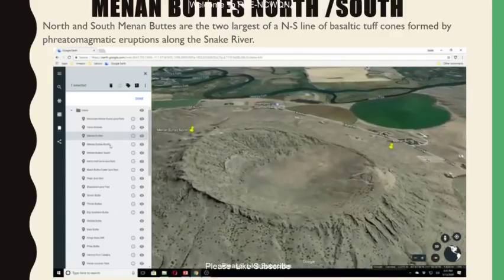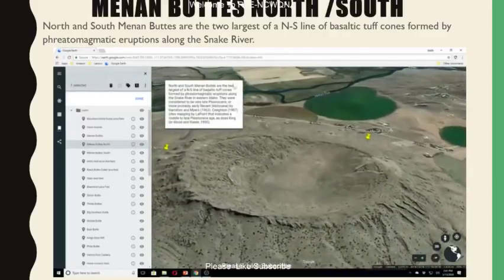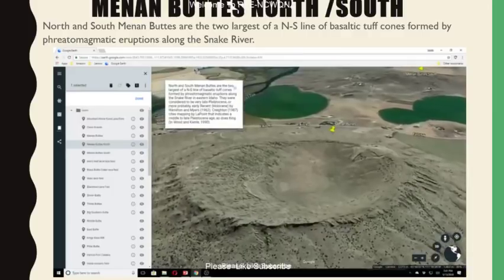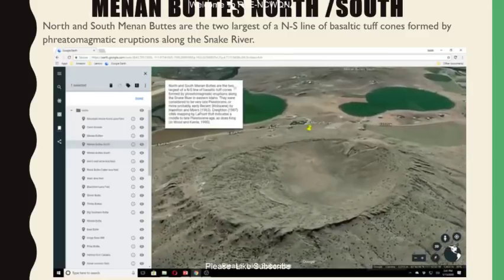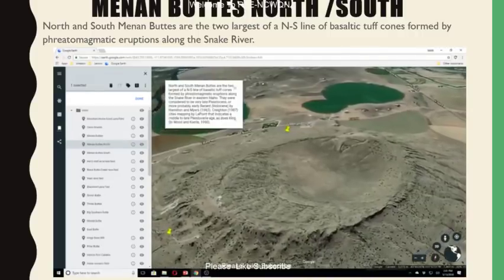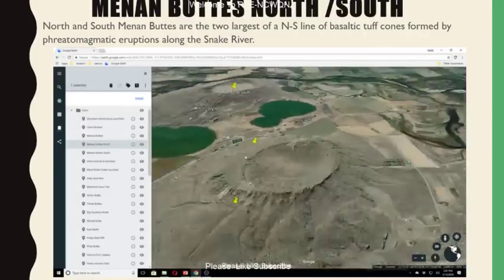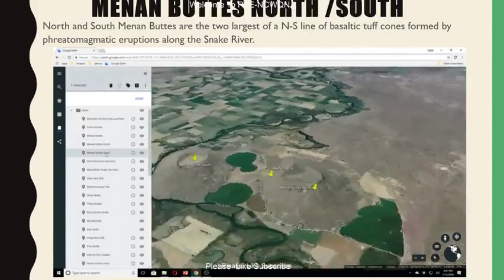This is north, so I'm going to pull up north. Meenan Buttes are the two largest north-south line of basaltic tuff cones formed by phreatomagmatic eruptions on the Snake River of eastern Idaho. They were considered to be very late Pleistocene, or more probably early recent Holocene by Hamilton and Myers. Creighton, 1987, cites mapping of La Pointe that indicates a middle to late Pleistocene age, as does King and Woods and Keenel, 1990. Okay, so that was Meenan Buttes North, and then we have Meenan Buttes South, which is over here.